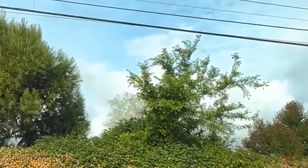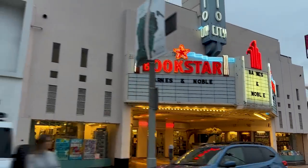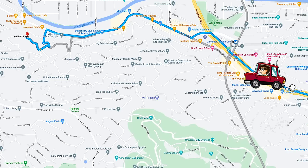So right now what we're doing, as you can see, it's a pretty overcast day here, but we found ourselves a Barnes & Noble that's actually pretty unique. From my understanding, I've never been to it, but it's in Studio City, and I think it's built from an old theater, like they repurposed an old one. It is really unique from the pictures that we saw online. And then there was me getting lost on the way over here. The vibes.